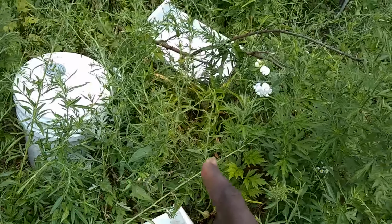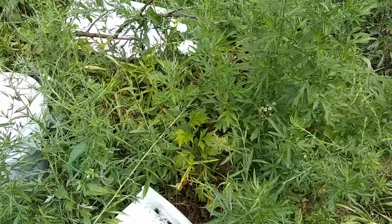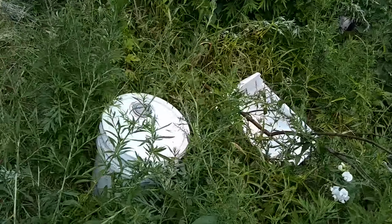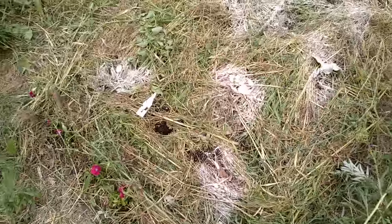Did I say cattail before? I meant to say foxtails. Anyway, over here I will be working on this another day. Probably not tomorrow, not today for sure, because I'm done.